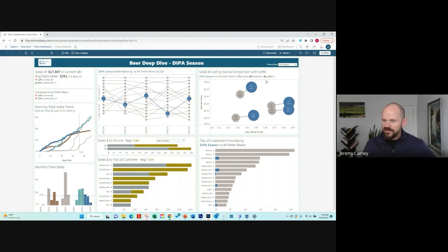So first, let's start up here at taproom kegs. We're seeing for double IPAs, we get a 92% margin, which is the same as all of our other beers. So that's good. That looks like we don't need to worry about what's going out of the taproom as draft. We're getting a good margin there. Next, let's look at cans going out of the taproom. That's this next group of bubbles. What we're seeing is double IPA has 73% margin, and that's relative to 76% on all of our other beers. So we're leaking a little bit of margin right there, but 3 points probably isn't our biggest concern.